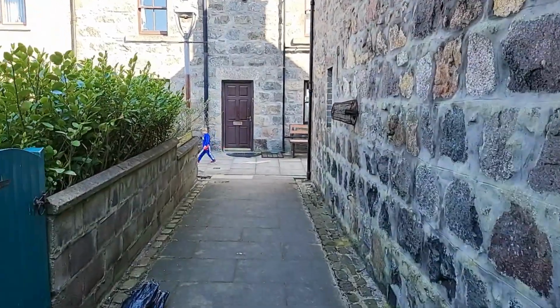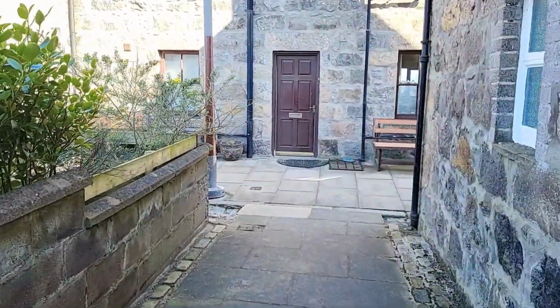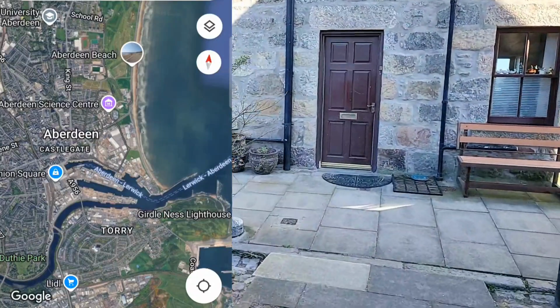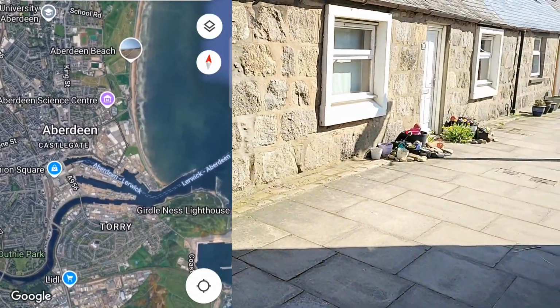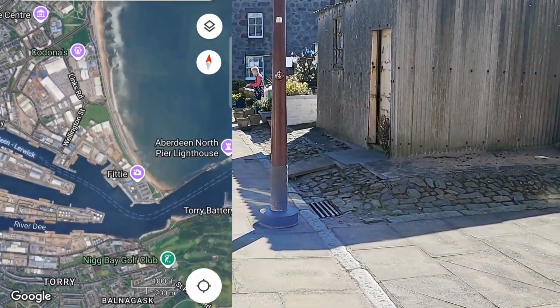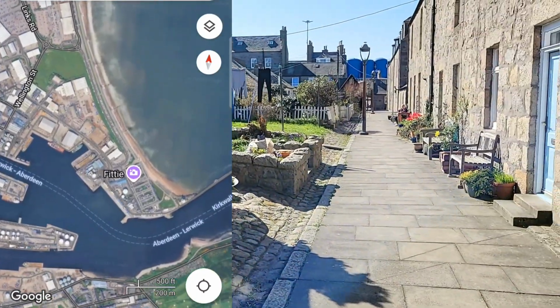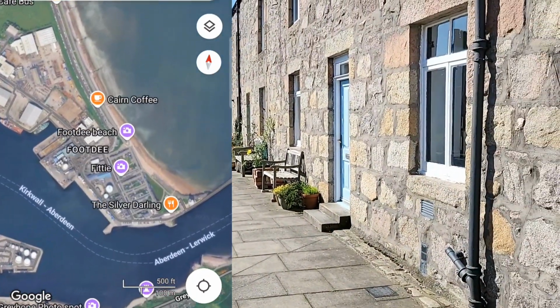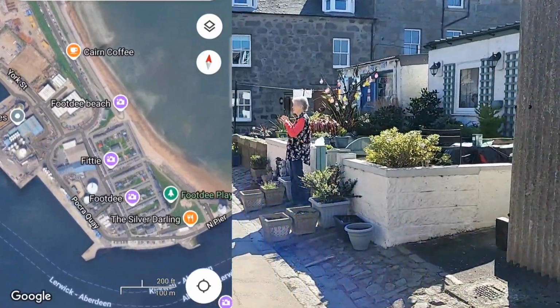It's an old fishing village that's been preserved, and if you knew how close it was to Aberdeen, you'd be shockingly surprised. I'm going to go this way because there's people there. So it's a beautiful day today. As you can see, it's a thriving little place.